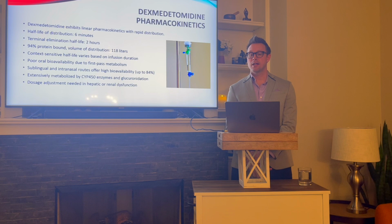Dexmedetomidine's pharmacokinetic profile is characterized by rapid distribution throughout the body after intravenous administration. The drug has a short distribution half-life of about 6 minutes, followed by a longer elimination half-life of approximately 2 hours. It is highly protein-bound and has a large volume of distribution. An interesting feature is the context-sensitive half-life, which changes depending on the infusion duration.